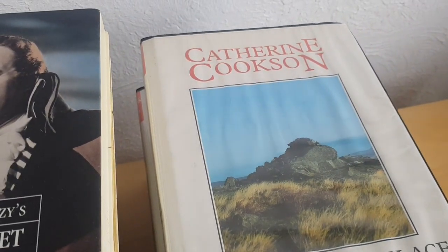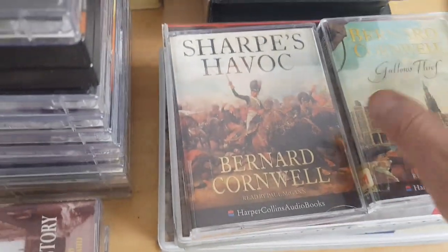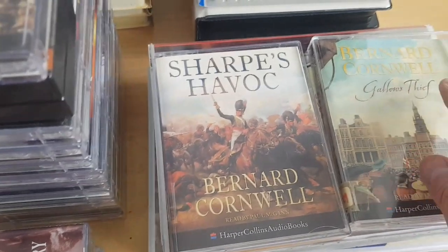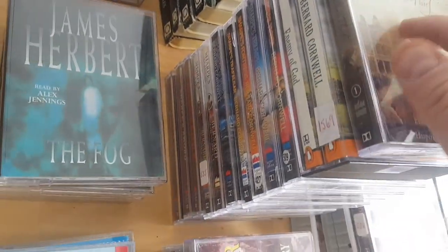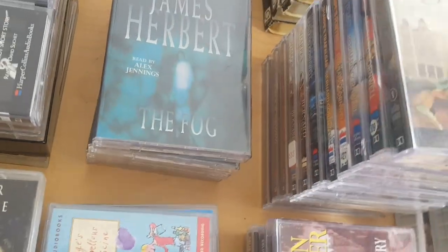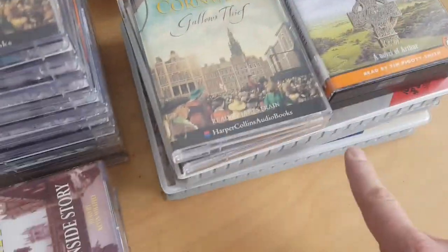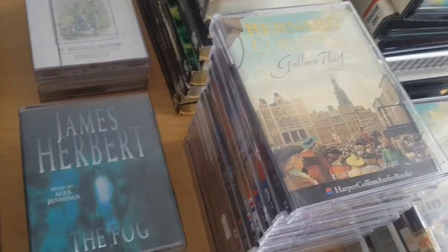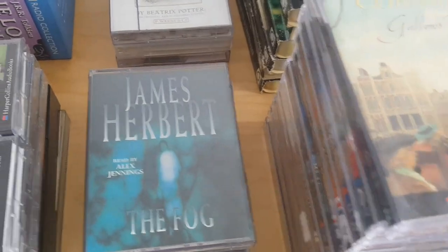Catherine Cookson. I've got a bundle of Sharpe and some Bernard Cornwell, some other novel by him. That's a big massive bundle of Sharpe here, with another two. I may actually go this way, make this one a bit more attractive and add this novel to this bundle. Yeah, like I said, that's Sharpe. Not full episodes, not full series, but still a lot of them.